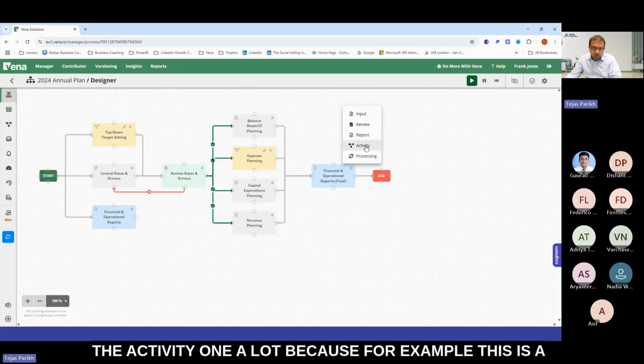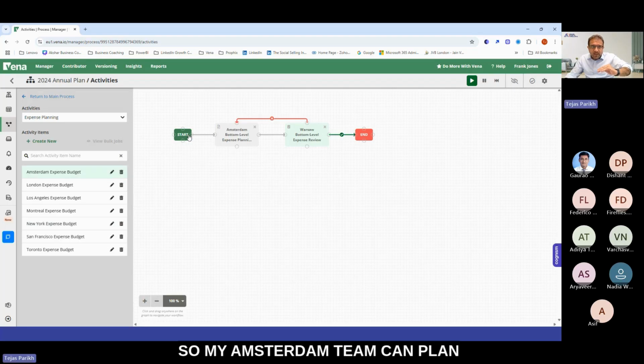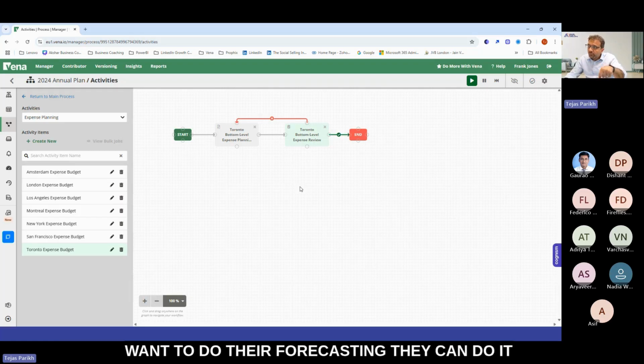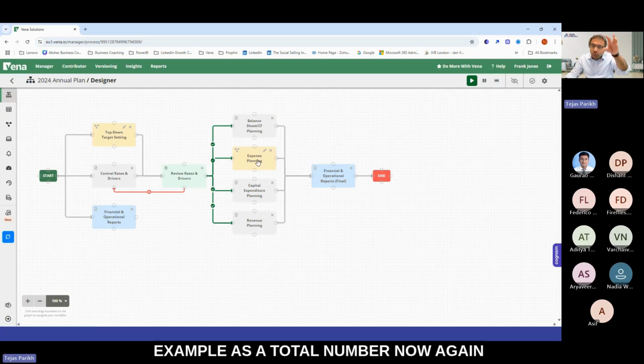I like the activity one a lot because, for example, this is an activity. If you can see, the symbol is the same. Activity means it has sub-processes. So my Amsterdam team can plan their expenses like that, while my New York team can do a circular flow. My Toronto team can do something slightly different. Whichever way your teams want to do their forecasting, they can do it in their own way and still submit to you a total expense planning, for example, as a total number.